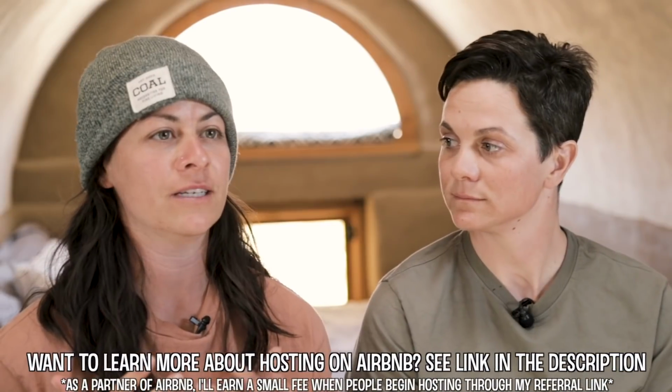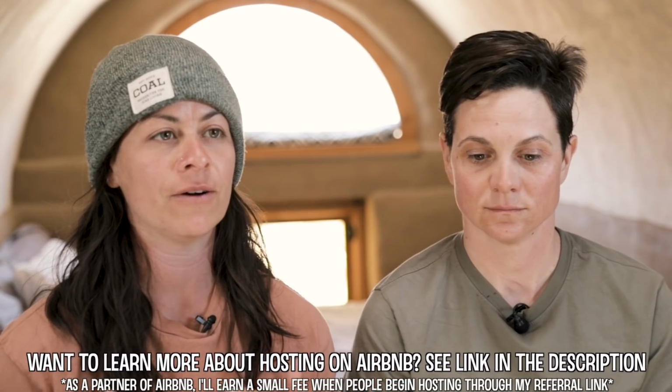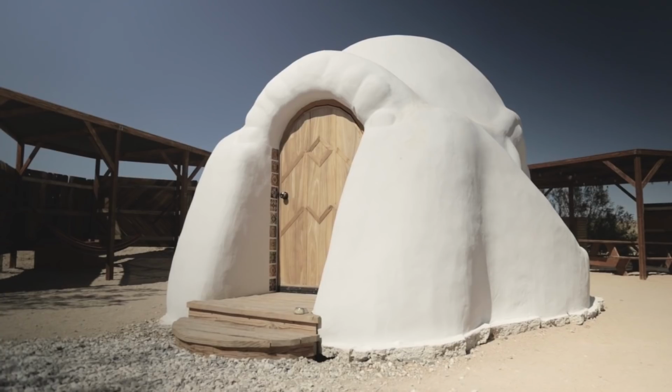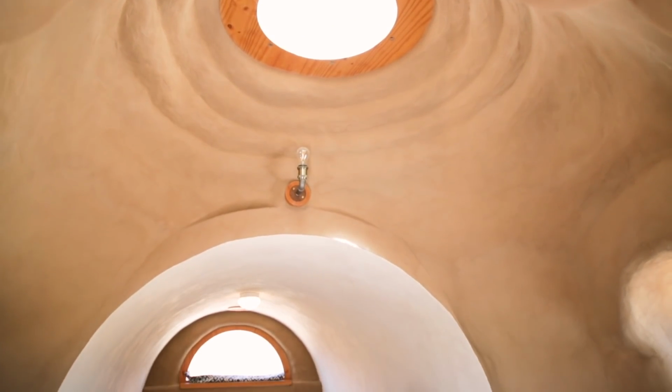An earthen house is typically a house that is made out of natural building materials, usually some form of clay, sand, earth materials, rather than wood and drywall and insulation.